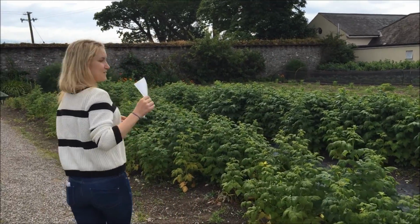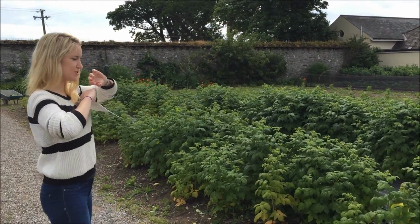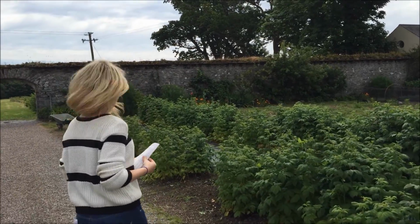Raspberries, so wonderful. Can't wait for raspberries. All of the grandchildren will come down and destroy them. Every single one of them.